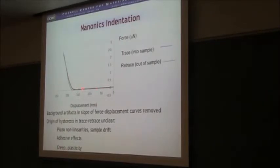Remove that background slope. There's a little bit of hysteresis here. We're not quite sure the origin of that hysteresis. There are some possibilities of nonlinearities and sample drift, that's sort of associated with the instrumentation. There could be some adhesive effects. Also, the PDMS may be showing some time-dependent behavior or maybe a slight amount of plasticity. But the effect is small, all right? So we're confident that whatever we're fitting here, we don't have to worry too much about the hysteresis.